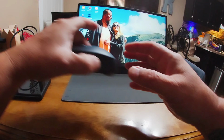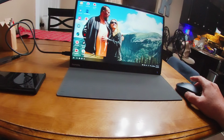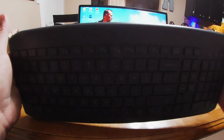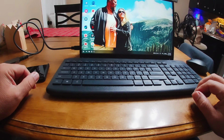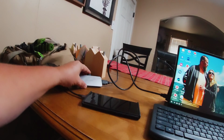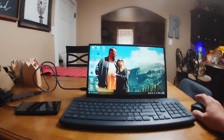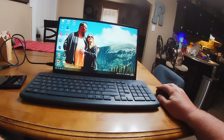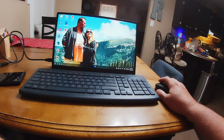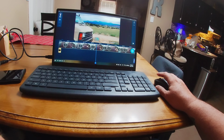And what's nice about it is I can use a mouse and a regular keyboard. This is just a Bluetooth mouse and keyboard that I bought from Walmart, and it just has this little dongle that fits in here for Bluetooth. Now I can go back here and open up, say, PowerDirector. Now I have a full screen PowerDirector.